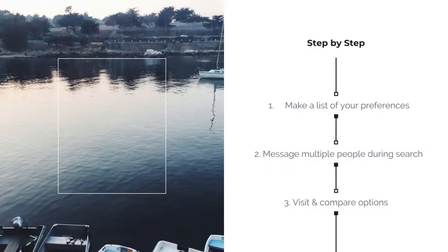Here are some steps to consider during your housing search. First, you should make a list of your preferences. Things like cost, location, and type of housing are things you could consider. Second, you should message multiple people through Facebook or emails from Craigslist during your search. It is likely that you will not find your housing on the first try, so looking at various places is important.